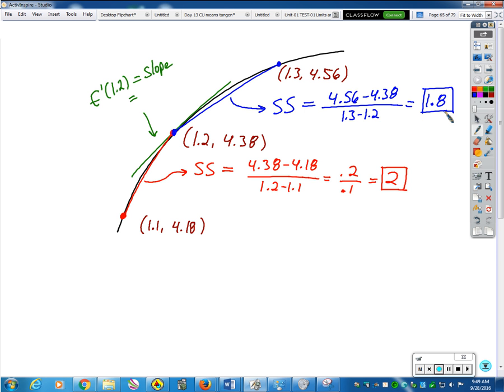We talked about this last time. If the red line has a slope of 2, the blue line has a slope of 1.8, and the curve is concave down, as you go from secant to tangent to secant, it has to be a decreasing pattern. So it's not possible to know exactly what f prime of 1.2 is equal to. We can at least know about where f prime of 1.2 is.